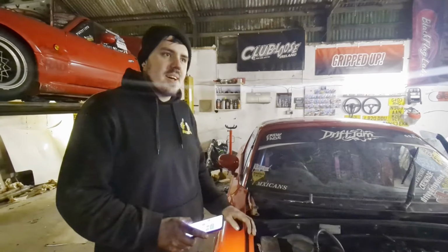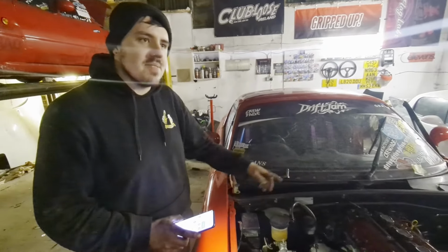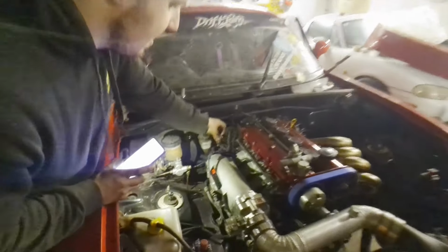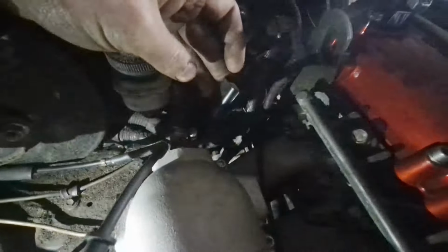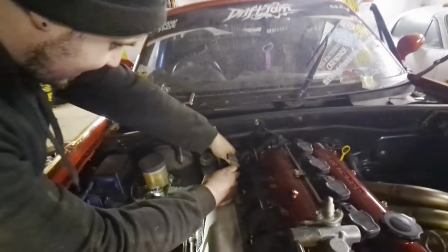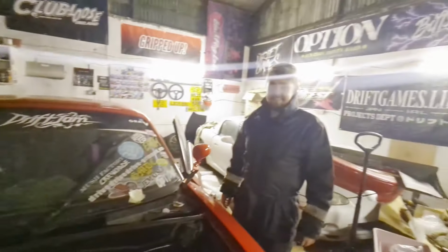What's wrong? I unplugged the fucking injector loom, didn't I? When we were trying to build the oil pressure. Yeah, that one. The one that's not plugged in. Any money, I'll plug this in and it'll start. Oh no, I don't want it. Any money, he says. I don't want it to start.